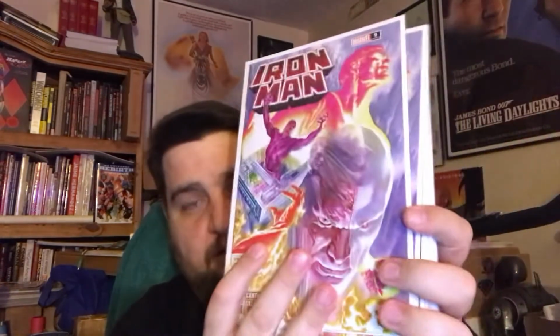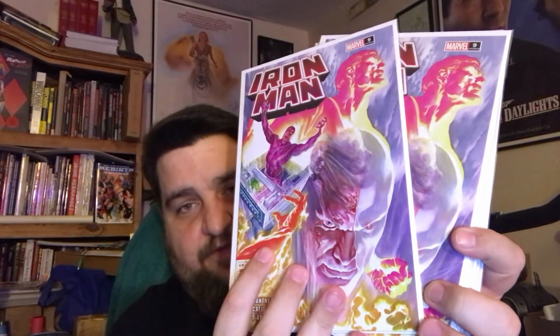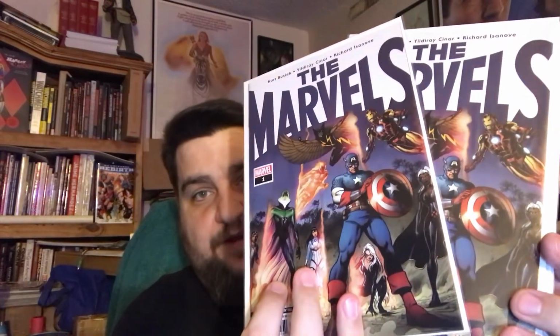Iron Man #9. Number 9. Mike from Comic Crypt in Castle Hills will appreciate what I just did. Iron Man #9, Alex Ross cover. The Marvels #1. This is the 2nd printing. I didn't know that when I bought it, but that's fine. Like I said, a lot of these will end up in my VIP bags at the Dallas Comic Show.